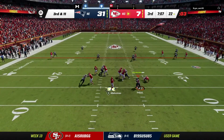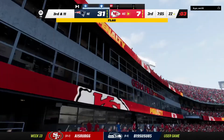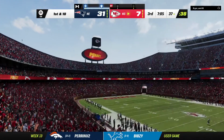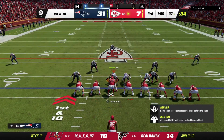To throw, it's Mahomes. Pass incomplete, but the flag in the backfield, and this might be a roughing call. And even though that's 15 yards they're going to gain, this Kansas City offensive line has got to get together and say, got to do a better job protecting our franchise quarterback.